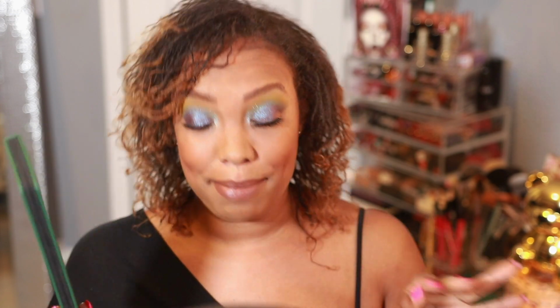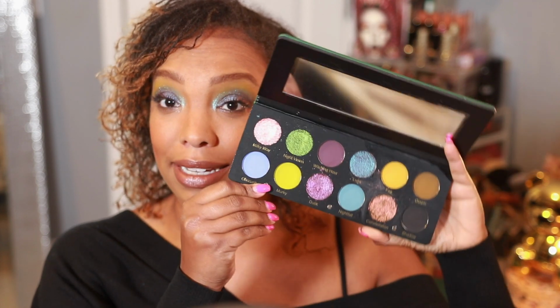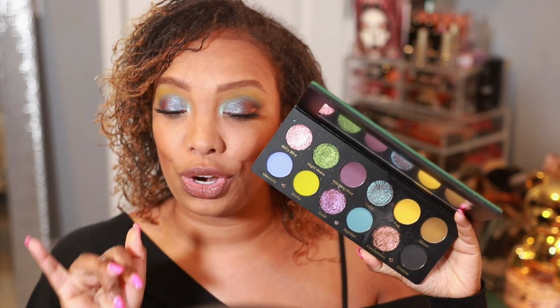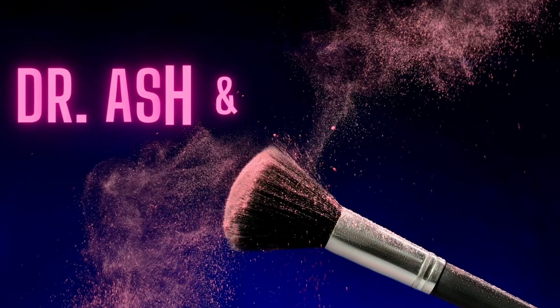What I can say is this palette has been living rent-free in my mind since about November 2021, maybe even October 2021 when she first started sneak peeking this palette. And I am talking about the Glaminatrix Nocturnal palette. So let's go ahead and jump on in.